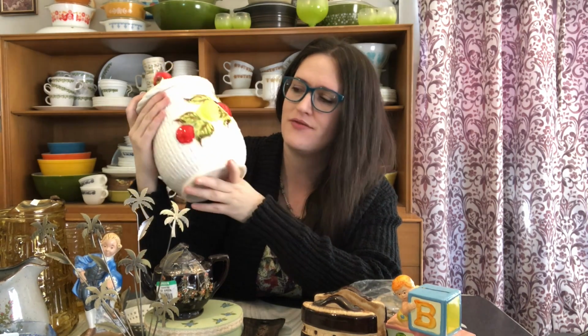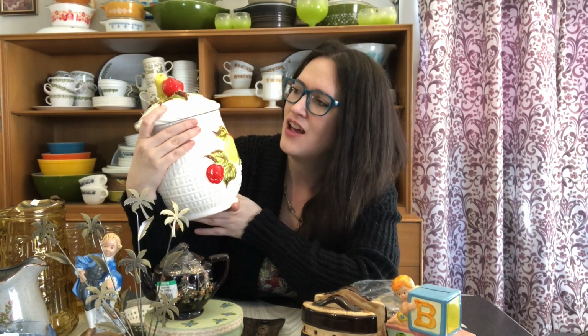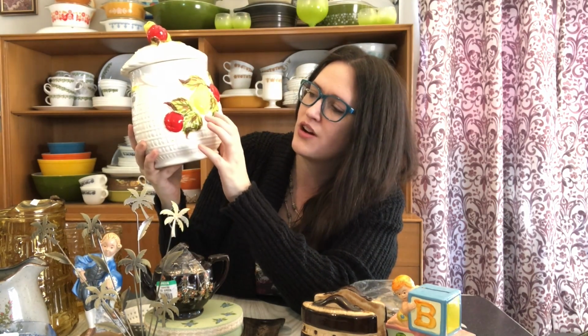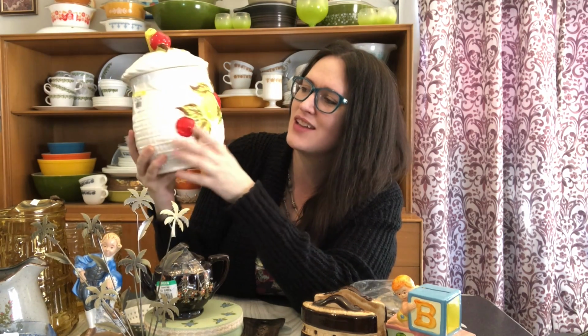So I paid up a little bit for this cookie jar. They had it marked $6, so I likely got it for around $5. But I just thought it was really nice with the vegetables on it. I like the color of it and all the detailing on it. It does have some chipping because this is pushed out, kind of 3D, and there are slight chips throughout where it's mostly pushed out from getting banged into things a little bit.